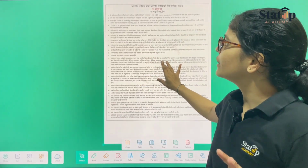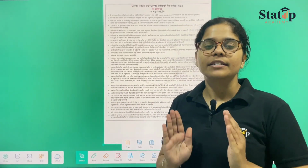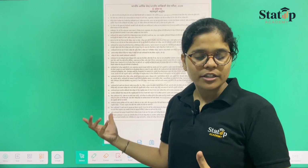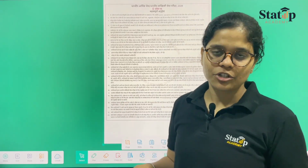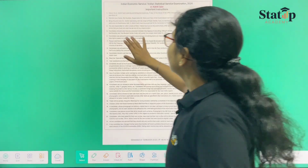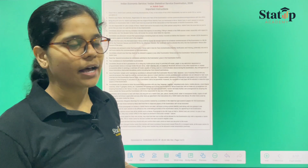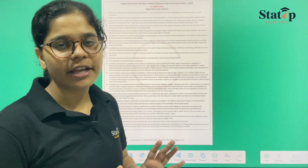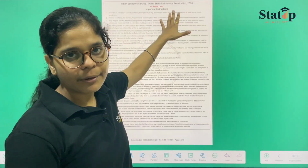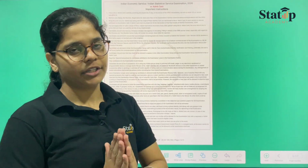All of you must be having it. It is printed in both Hindi and English. So it is necessary for you all to download this page as well, so that you get to know what all information is there. So okay, we have Indian Economic Services, so it is for both IES and ISS examination. Those students who are appearing in the examination, these instructions are for them, and it is sort of e-admit card. You need to get both the pages printed. It is the most important thing.